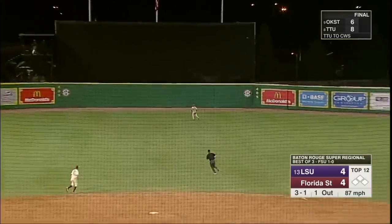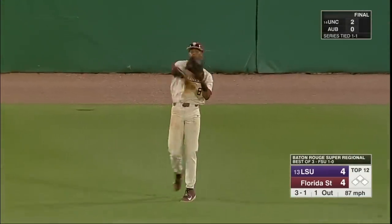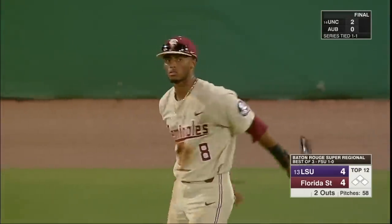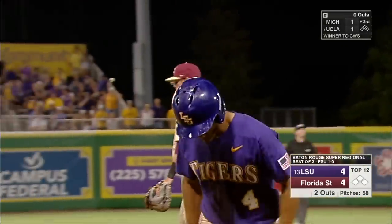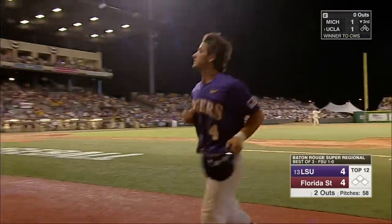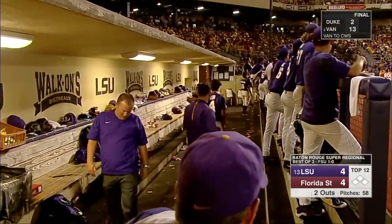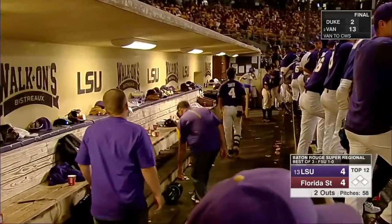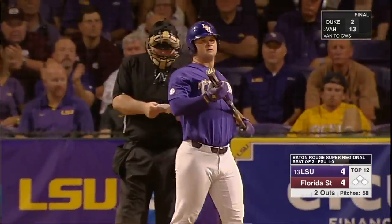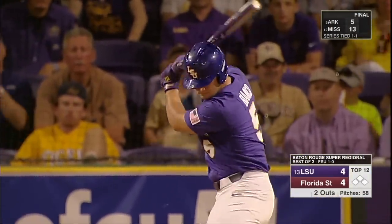High, straightaway center. And once again, this time of night, the park is playing huge. Two down. Again, you look at what LSU has been able to do since the ninth inning. Fly ball to right field to end the ninth inning. One ground ball out in the 10th. The others have been strikeouts. Another fly ball out. Two more this inning. Have to be able to hit the ball on the ground.